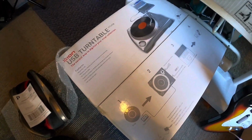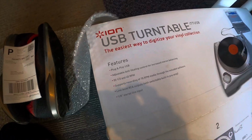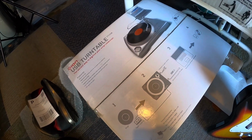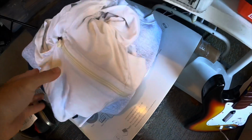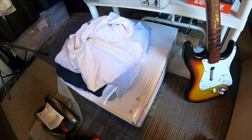I sold this Ion USB turntable. I don't even really know exactly what this does. It's like digitizing your vinyl collection, is what it says. And I got this in my bulk buyout with my private pick. And so that was a nice sale, sold for $49.99.